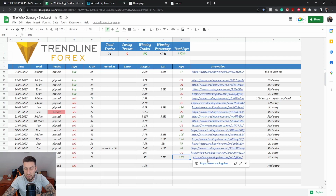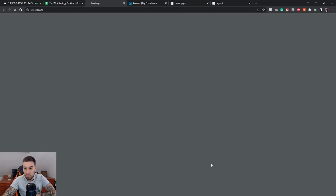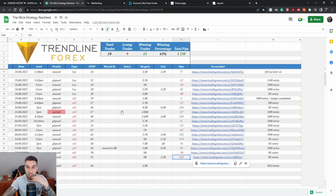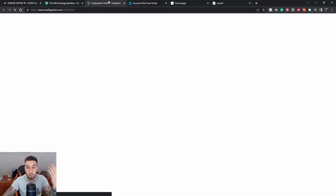Because these are the most recent trades. So I believe this might be the last trade that I took on this challenge. I'm not really sure. I actually have another spreadsheet as well. But like I said, this is very, very important. I would recommend to each one of you guys to go online, download one of those spreadsheets. It's normally called Forex backtesting spreadsheet or something like this. My own spreadsheet is one that we've made here at Trendline Forex, but you don't have to use this one. You can use any other one as long as it works for you.